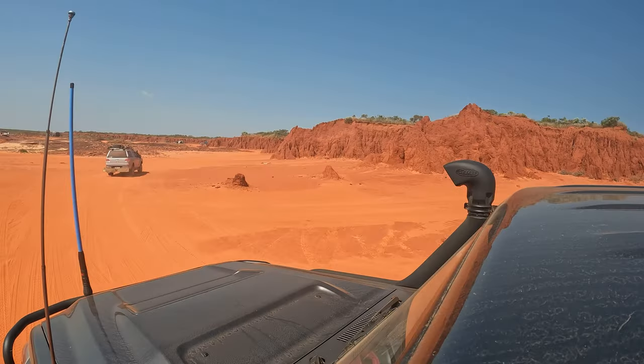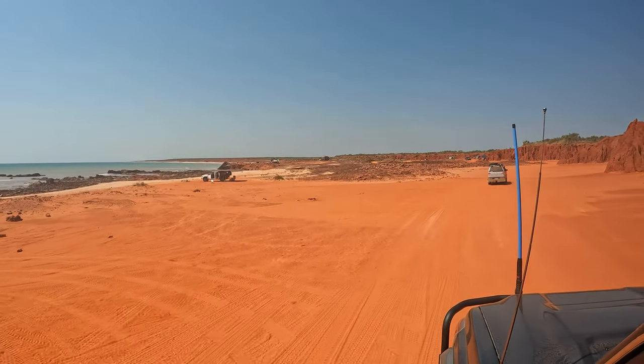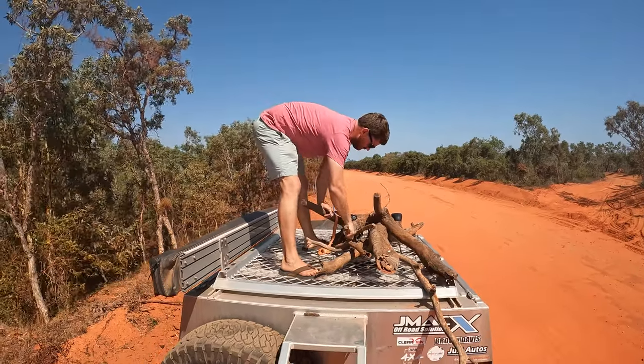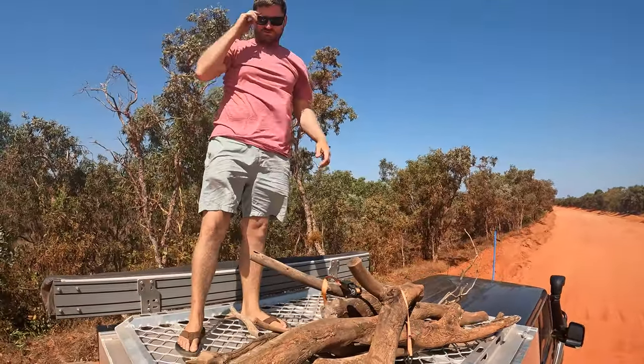Another inlet, and I'll show you now. I've just put the window down, but it's probably much better. Better beach access, and it is just huge. Oh, you should see the scratches on the roof of the car.